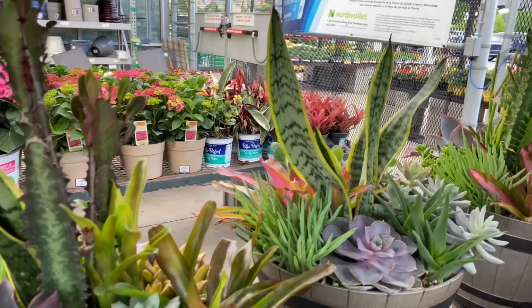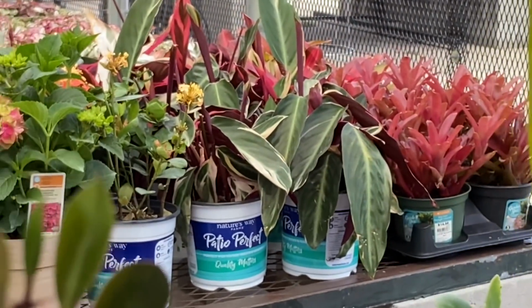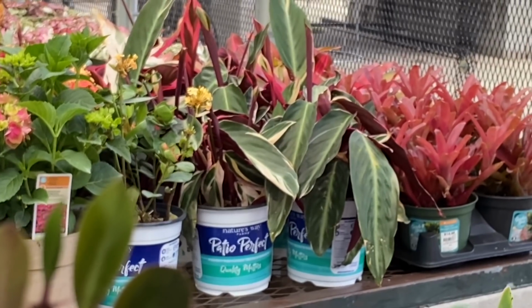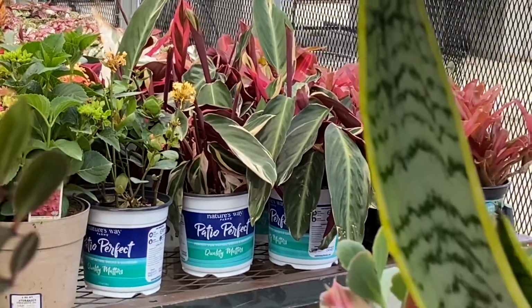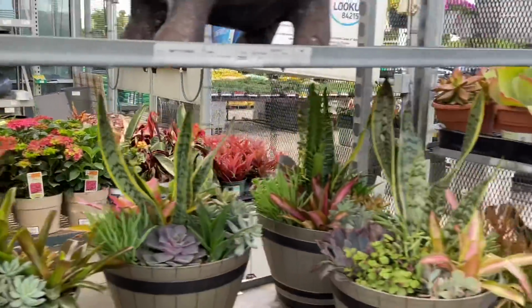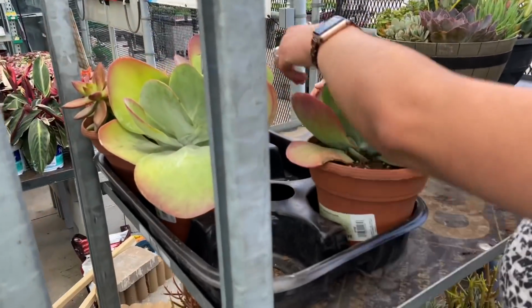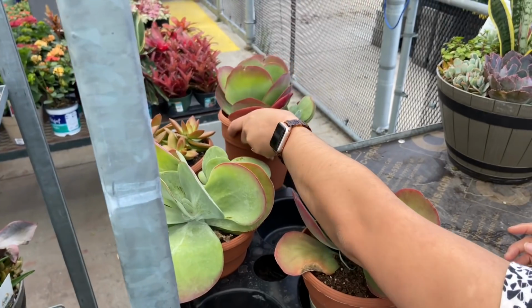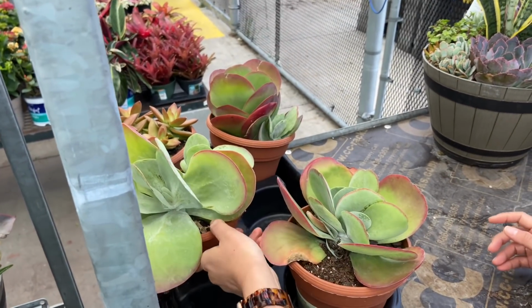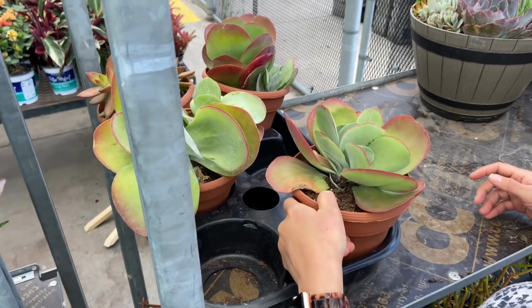And oh, they have some Romantic Trio Stars still over there, and those used to be $10. So I guess they're $10. Awesome. This has been such a great day. I love these paddles. I love them, and I never buy one, but I love them. I don't know. I guess I haven't found the perfect one for me. But they're beautiful.